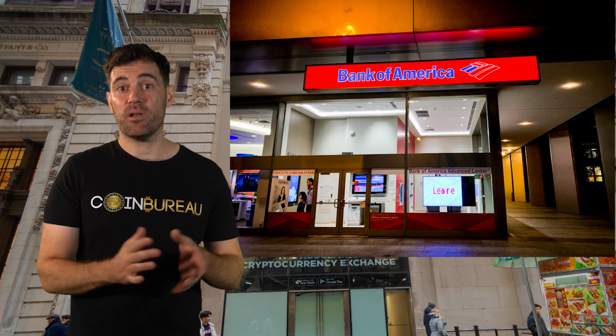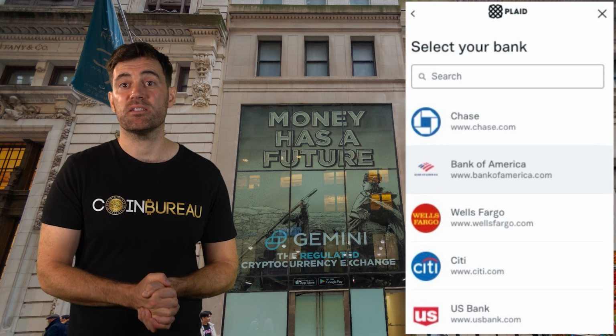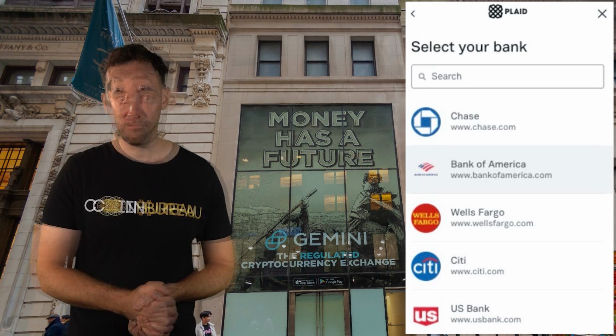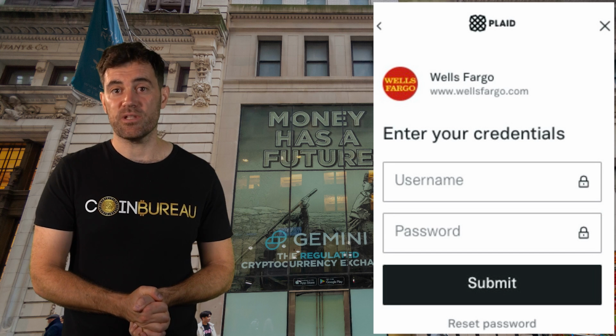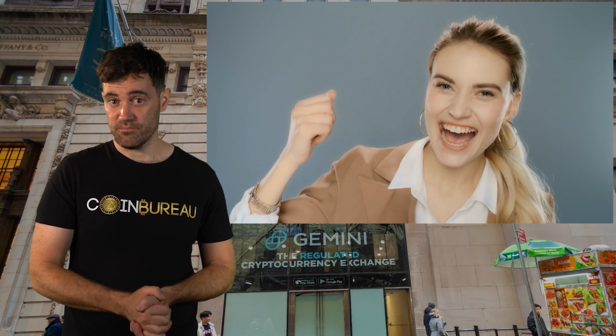This connects your Gemini account to your bank account. Hit that Continue button and you'll be asked to select your bank from a list. Next, you'll want to enter your banking username and password. Once done, your bank account will be linked.